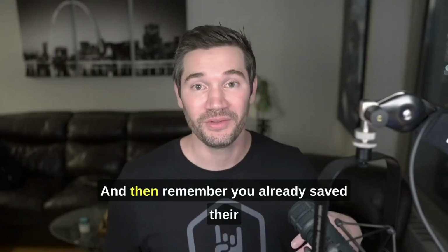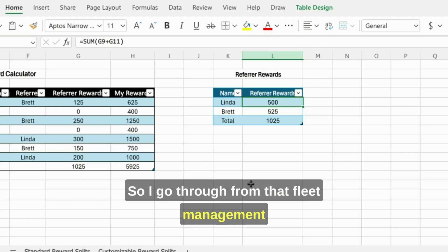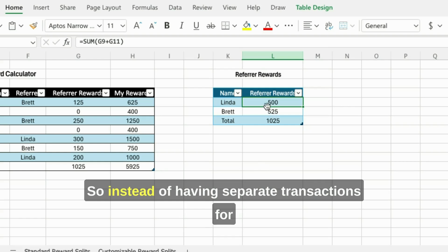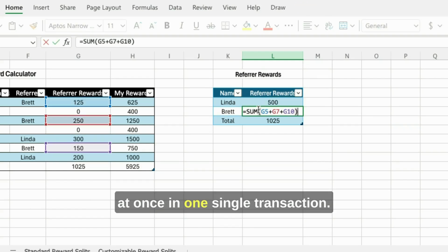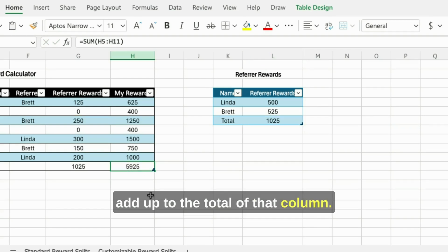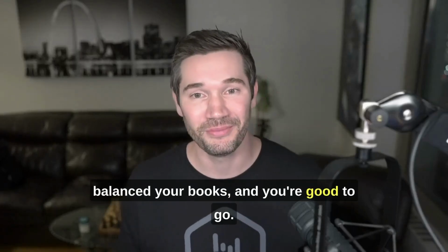And then remember, you already saved their wallet address in your Phantom address book. So I go through from that fleet management wallet and I send out those distributions. So instead of having separate transactions for every single driver that they referred, they're all added up in that cell so you can send it all at once in one single transaction. So you go down the list, you send those out, and then what's left in your fleet management wallet should add up to the total of that column that shows your reward splits. And at that point, you've reconciled everything, you've balanced your books, and you're good to go.